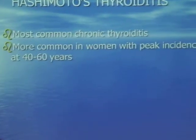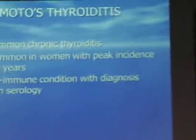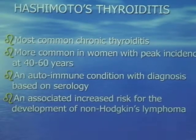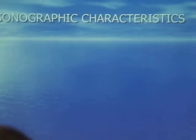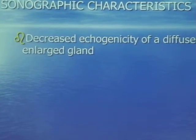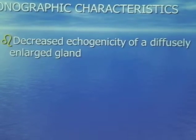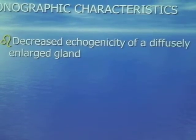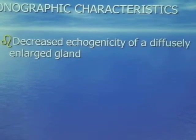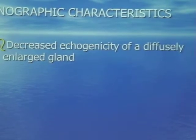So the most common is Hashimoto's, so we will carry on to that. I think I'm going to skip all this because I'm sure it will be dealt with by the others. So I will move straight on to the sonographic characteristics. Okay. So this is the acute phase, right? You have a diffusely enlarged gland, and you have decreased echogenicity, which means that your normal thyroid gland is bright. Now the thyroid gland looks darker, and you can actually compare that to the surrounding muscle.